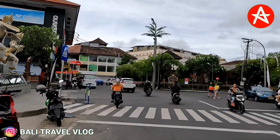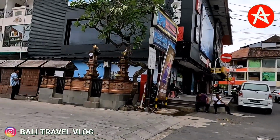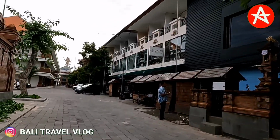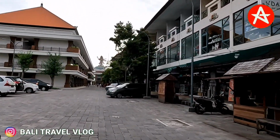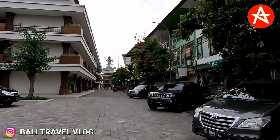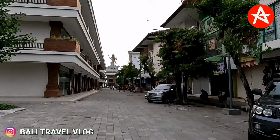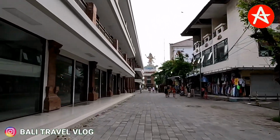Okay guys? So this is the situation at the moment on Kartika Plaza Street, and now I will turn left because I will show you how the situation is at the moment on Kuta Beach. Yeah, from Kartika Plaza Street to reach Kuta Beach, we will see Kuta Art Market. Left side, yeah, there is a new building for Kuta Art Market. Looks so big, isn't it?